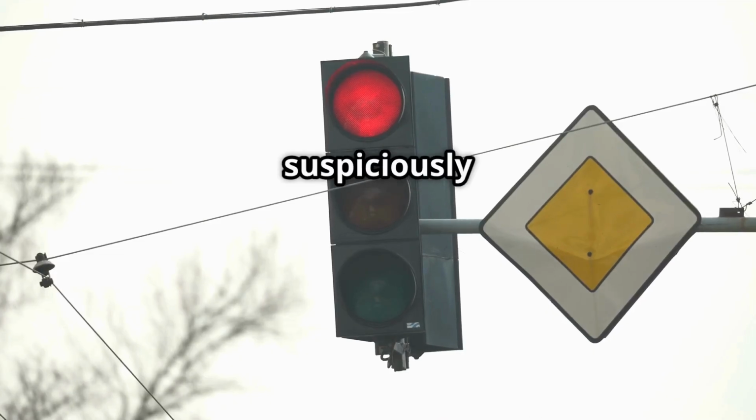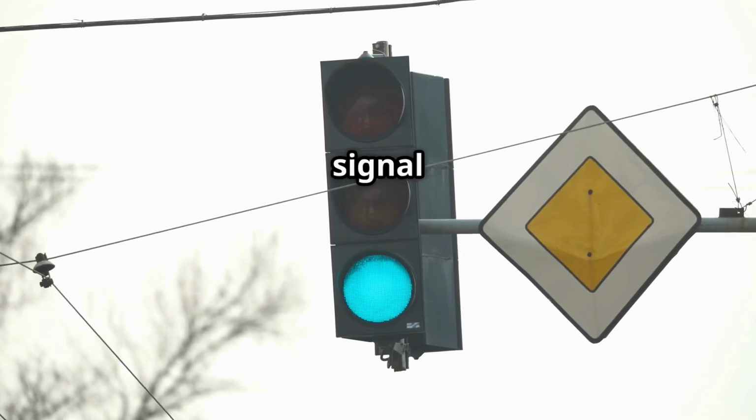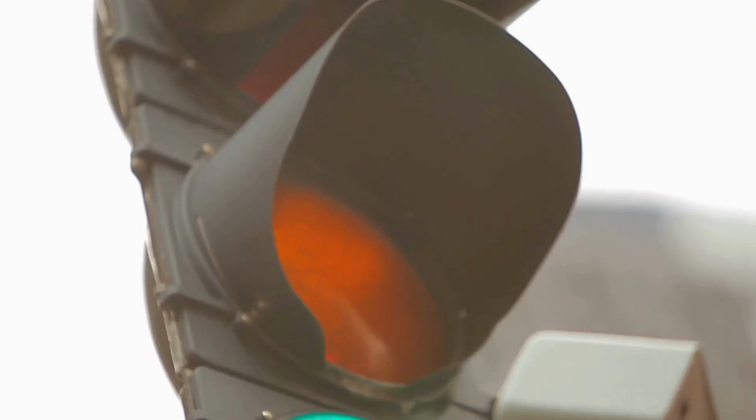Did the light timing seem suspiciously short? Short yellow lights can trigger unfair tickets. You can request traffic signal timing reports through disclosure.